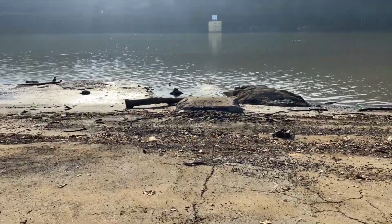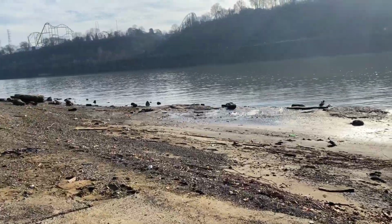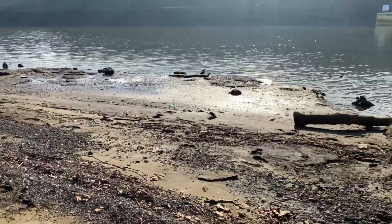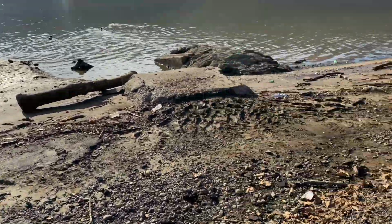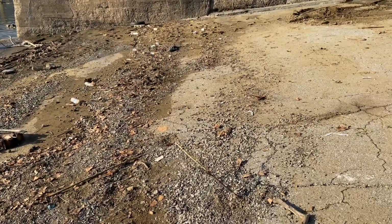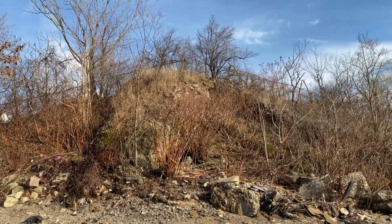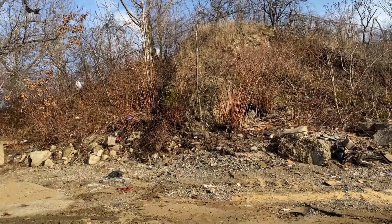This place. This is the Braddock boat ramp. And holy hell, this thing. I don't know what kind of boat you can launch in this thing. This is right next to the Edgar Thompson mill, which is right over this hill right here.